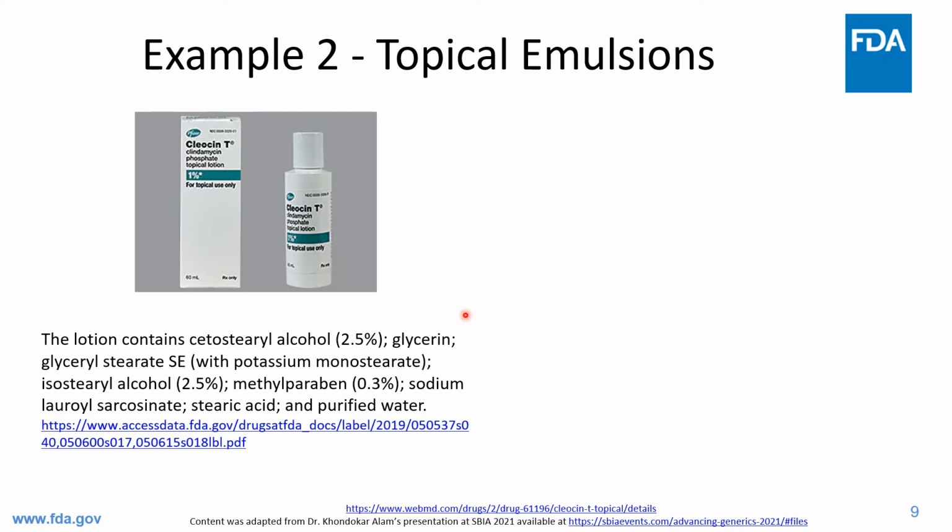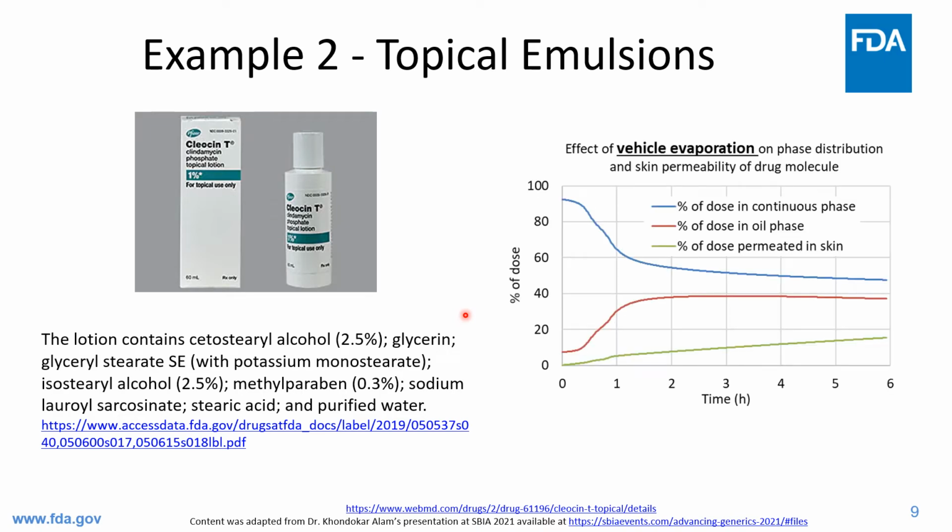Well, we did some research led by Dr. Kandakar Alam from the Division of Quantitative Methods and Modeling. And in this small demonstration that I have on the slide here, we saw that as the formulation evaporates, the percentage dose of the drug in the continuous phase and the oil phase changes over time. And we know that the relative contribution of the drug in the oil phase and the aqueous phase may influence the bioavailability. So it is critical to utilize a study such as an IVPT to be able to adequately mitigate all potential failure modes for PE for a product which is a topical emulsion.